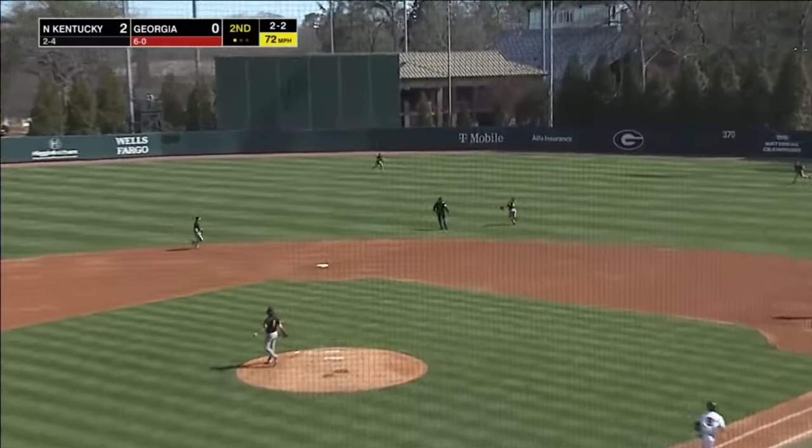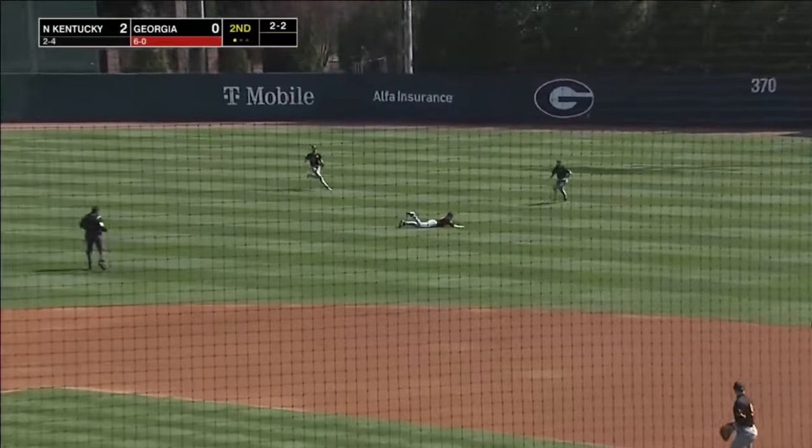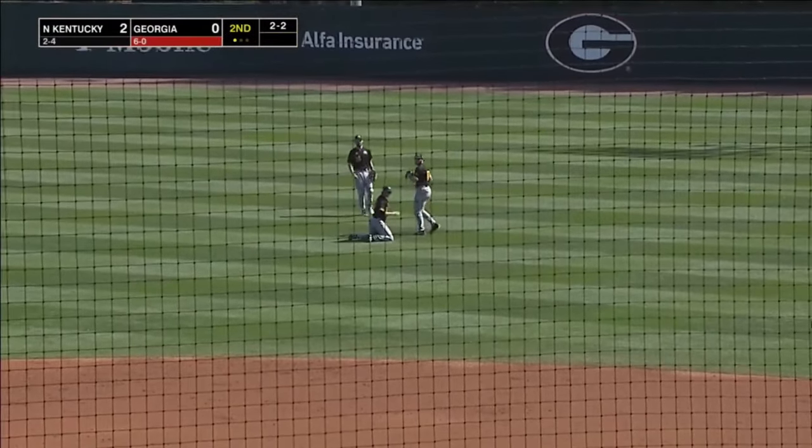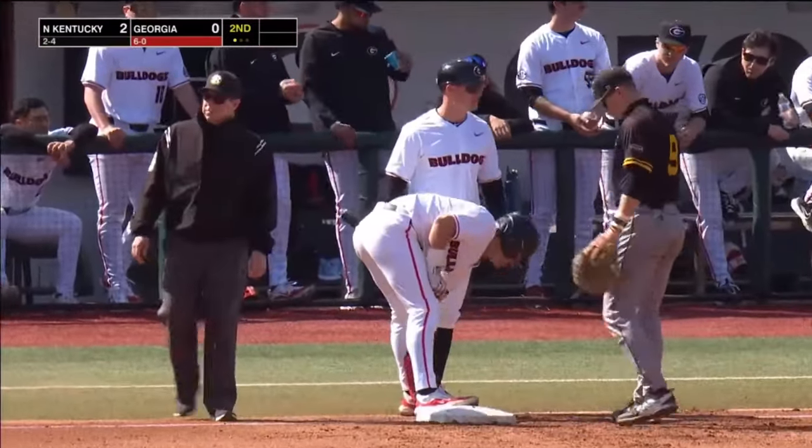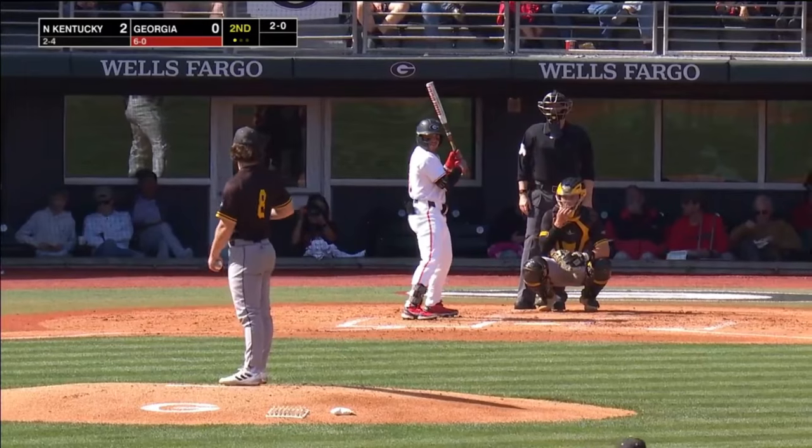The 2-2 is lifted out into shallow right center field, and that'll drop for a base hit just beyond the reach of the second baseman, Simpson. But the lefty-lefty matchup.